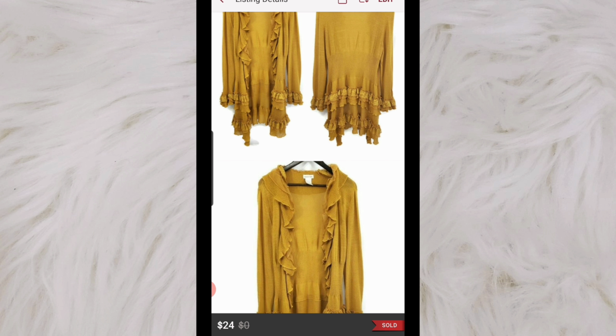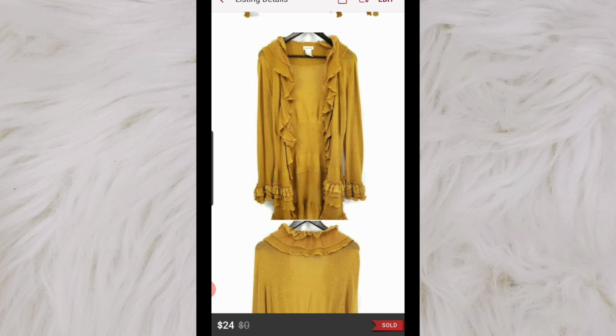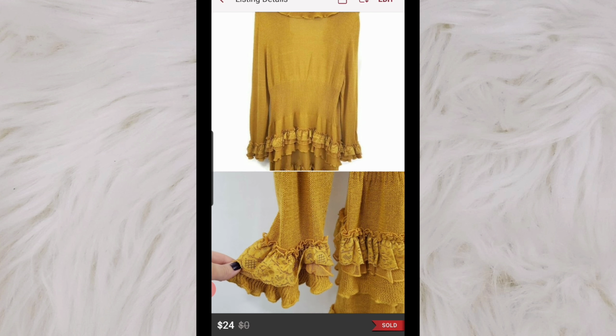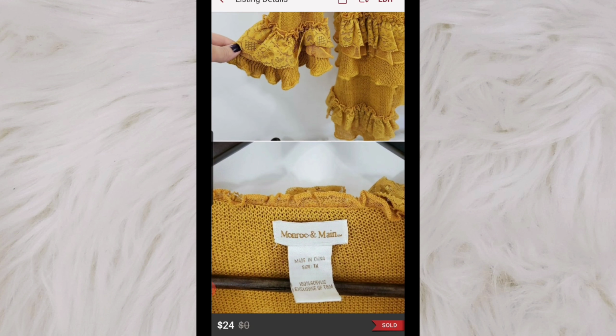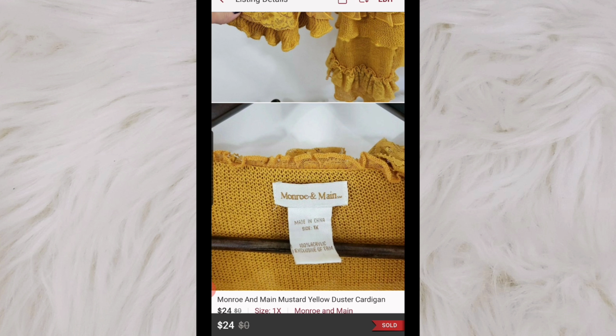So moving on over, I sold this Monroe and Maine cardigan. One of the main reasons I picked this up was because it had a really unique detail and theme to it. So it was ruffled, it was tiered, it had lace, it was mustard yellow, which is a really popular color right now. And then it was a size 1X. I didn't actually know the brand Monroe and Maine until I got home and looked it up. I picked it up just for those factors and for the reason that I knew that it had a lot of trends in this one piece.